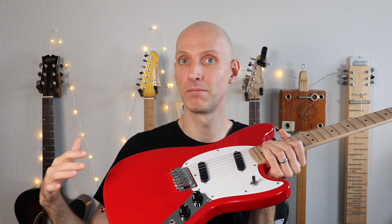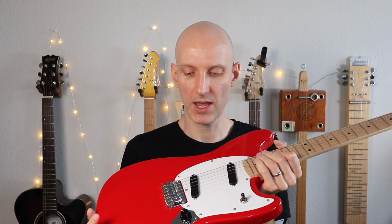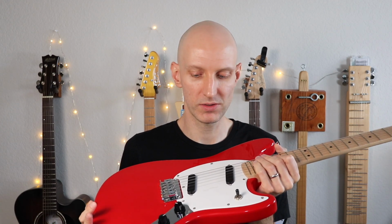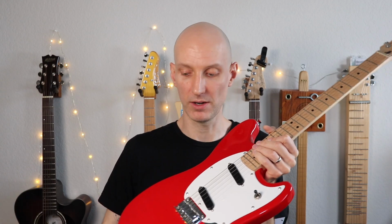So why do I like the single coil better than the one I'm giving away here, the humbucker version? It's really just personal preference. There's nothing really special necessarily about this one. I just like these single coils. They sound more interesting to me than the humbuckers, and I have a lot of humbucker style guitars, so this is unique enough to me where it's just more fun for me. But they are effectively the same guitar.